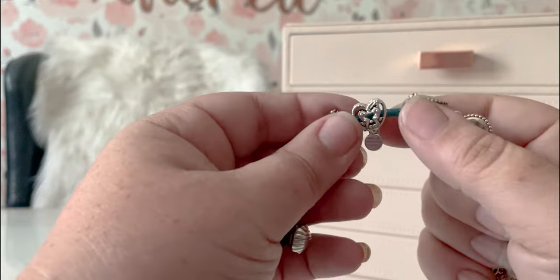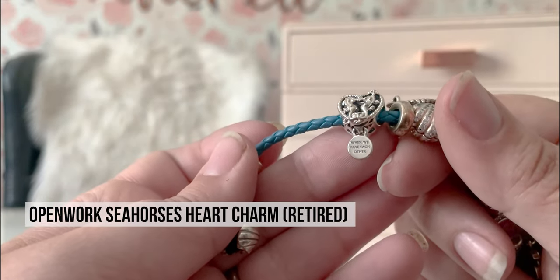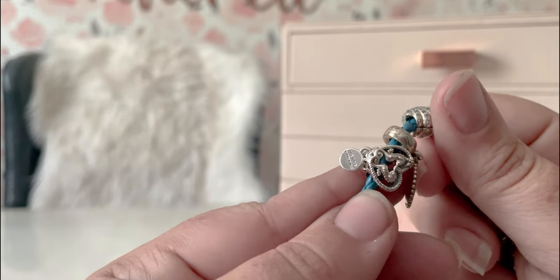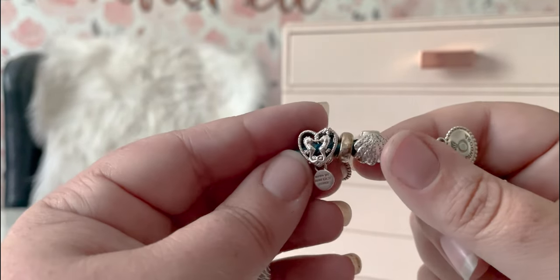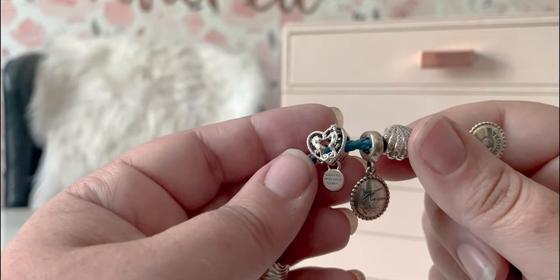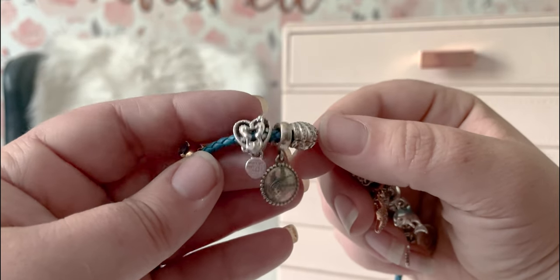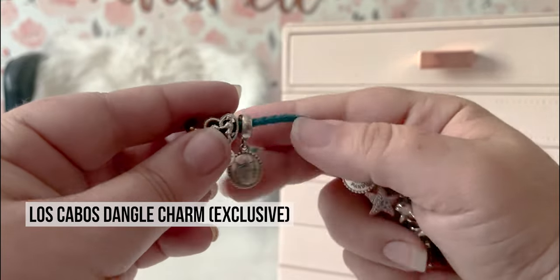And we have our seahorses. And they say, we have everything when we have each other. This is from one of the cruises my mom and I took. One of the first ones. So I don't remember exactly where we were, but I still like it.